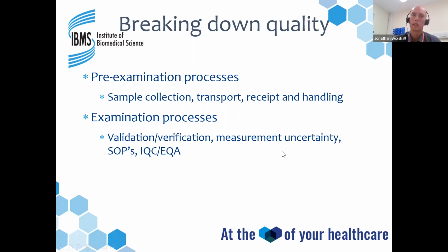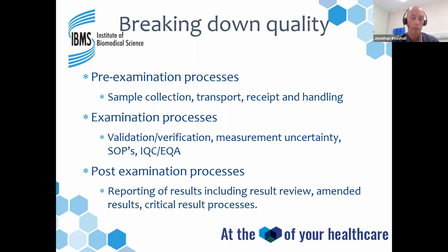Then we move on to what we would traditionally consider to be the quality area, which is the examination processes. This is what's happening in the laboratory itself, beginning early on with validation and verification of the tests that we're performing, and measurement uncertainty. That's a dirty word, but I'm sure we all know a bit more about what measurement uncertainty is now. Looking at SOPs, internal quality control, external quality assurance to make sure the results are correct. Moving through to the end, we start talking about post-examination processes. This is the actual reporting of results, including review, any amended results reports and critical result processes. By that, what do we do with the results? If there's a phone criteria, how do we notify our users?